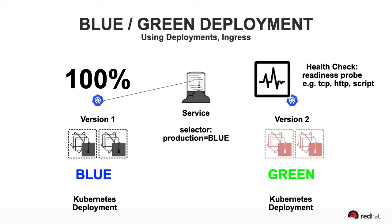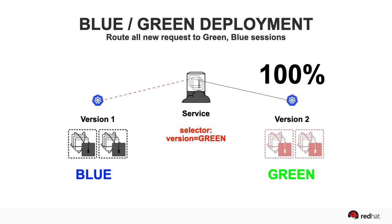separate instance, and the service can then be updated so that its selector routes the traffic to those pods that are labeled with version equals green. So I have all my traffic now routing over there. The blue traffic eventually dies off.